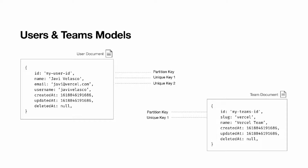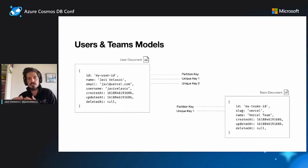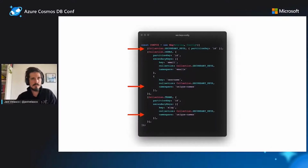Besides that, we need to have optimal access to users and teams using their unique values. When we choose the partition key, we would say that it is the ID in these cases because it's the most common access pattern. But still, we're going to have many places where we need to find a user by email, for example, and that's going to be a cross-partition query that over time can be very, very damaging. So how do we solve this?